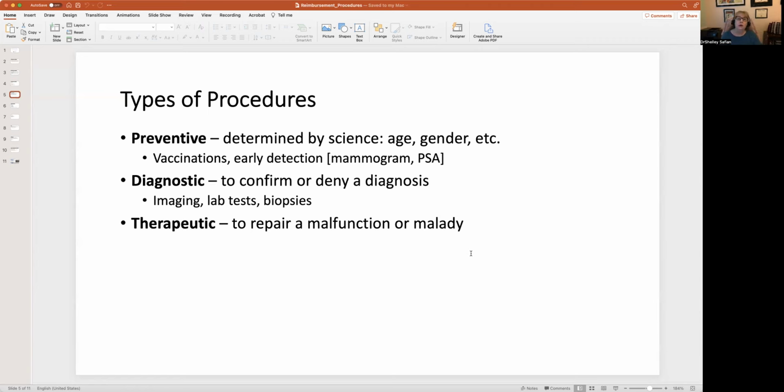Types of procedures, and this also is important for you, especially for those of you going into coding, because it makes a difference in the overall aspect of the patient's well-being. So we have preventive procedures. These are determined by science. These generally have the patient coming in not for any signs or symptoms, but, okay, I'm 50, I'm here for my colonoscopy. Oh, they lowered the age to 45. Yeah, lucky. Or a vaccination because it's October, I have to get my flu shot. Or an annual mammogram or PSA, prostate specific antigen. That's a blood test, but men, you have to get that checked out.